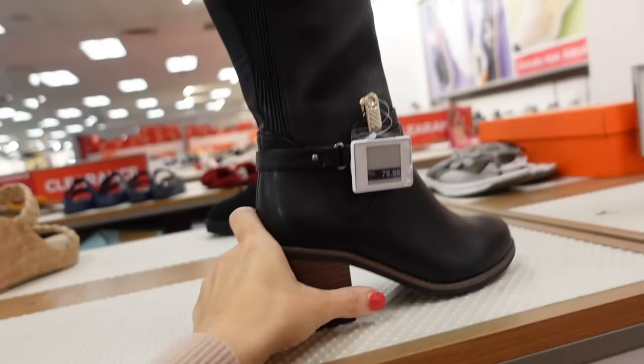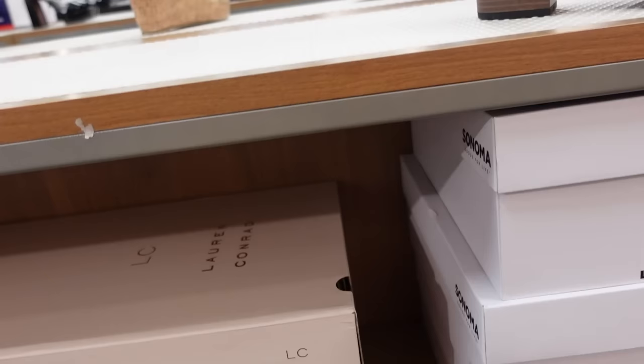And a knee boot from Sonoma. So these have the rounded toe, this little buckle detail, the ribbing on the zipper on the inside. I know for Black Friday, the So and Sonoma and some Long Conrad get majorly marked down.